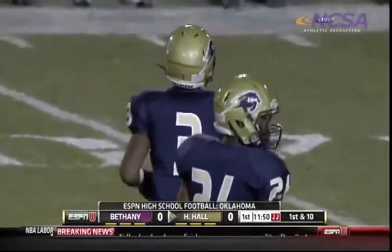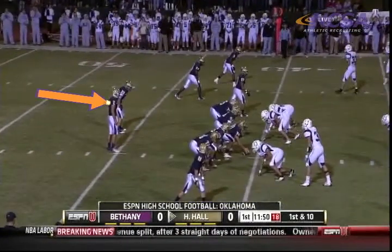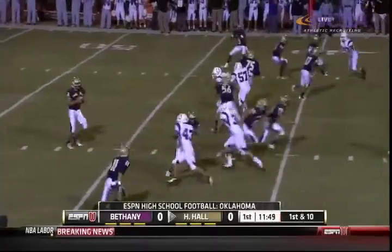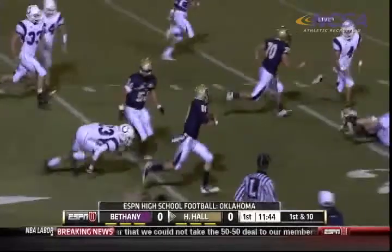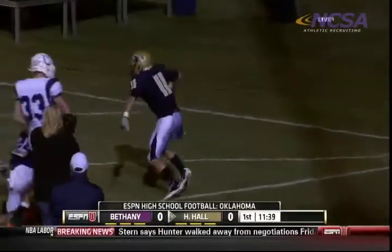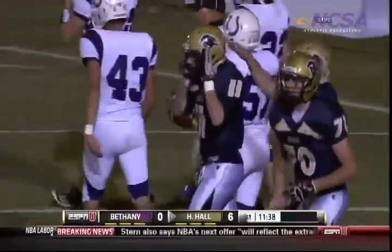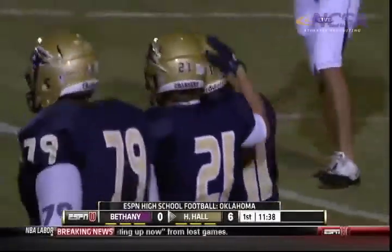Starting off around the 41-yard line of Bethany. The starting quarterback, Quinn Shabour, in the shotgun. Sam Hogan, the fullback, is in motion. Empty backfield. Shabour, the screen pass to Cale Courtney. Courtney breaks the tackle. Courtney gets a block down the sideline. Cuts it back to the end zone. Touchdown! A 40-yard touchdown play from Shabour to Cale Courtney.